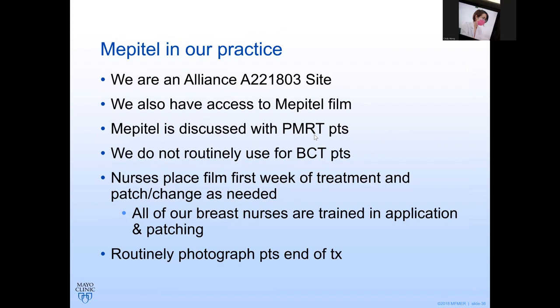So in our current practice, we have the trial open. I'm the national primary principal investigator. But unlike many centers in the United States, we have access to Mepital film through the Mayo Clinic store. So we do talk about Mepital film for patients, regardless of whether they're enrolling on the study or not. In our practice, about 80% of patients who are undergoing post-mastectomy radiation, whether that's photon, proton-based, or regardless of fractionation, end up choosing to use Mepital film and paying out of pocket for it.